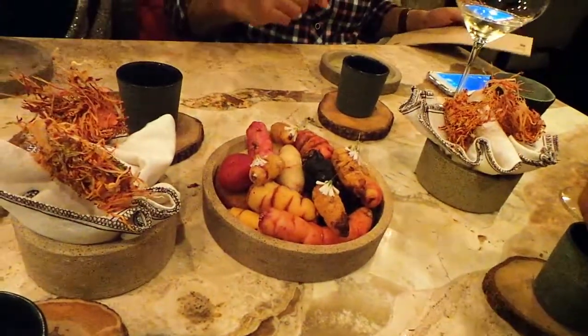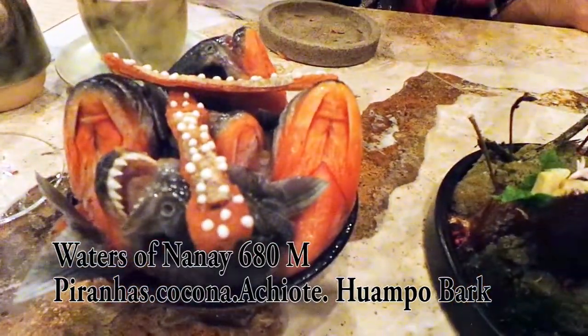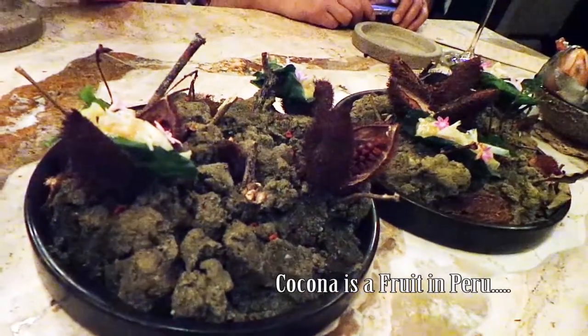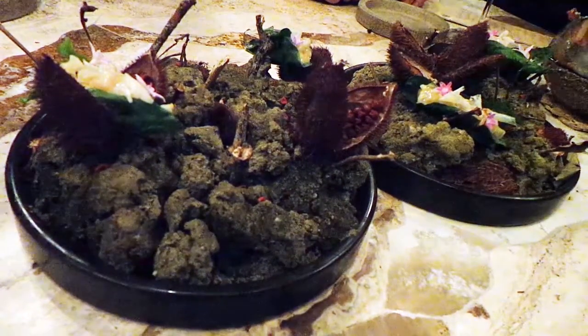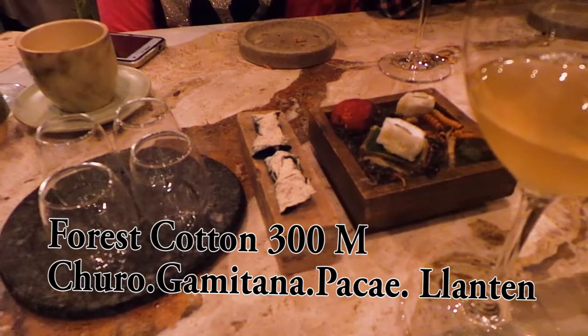On top here we have bread made of the skin of piranha. And here we have the piranha, the meat, with the cream made of cocona. Cocona is a citrus Amazonian fruit. Finally, at the base we have edible liver, powder of achiote, and inside we have a churo.